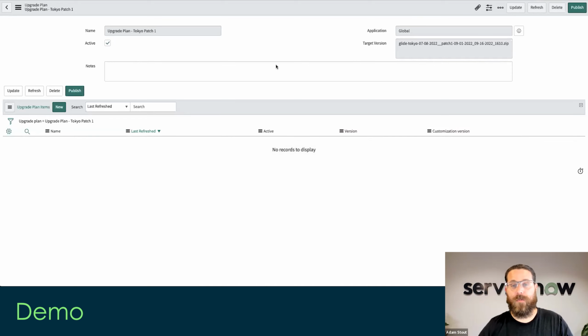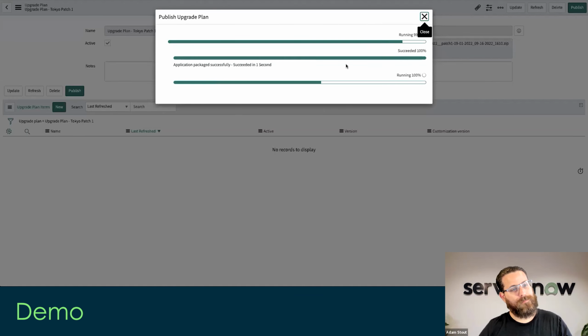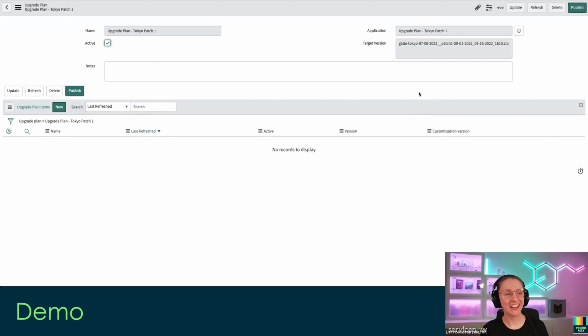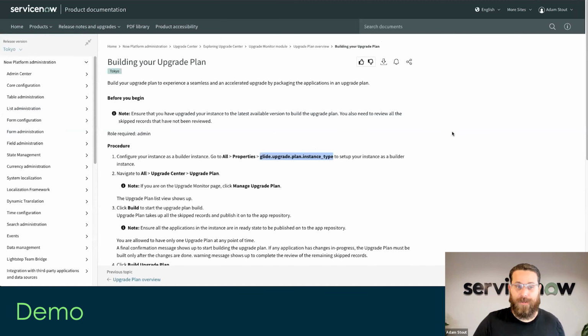Okay, and then once we have that done, we're going to publish it. This is not going to work for me because I'm not on a demo instance. Okay, they did publish it somewhere. I don't actually know where that went. And as it comes through, it is creating a new application for the app repo, upgrade plan to patch 1. That's generally what we're going to see come through here, and then we would pull it down from the upgrades.